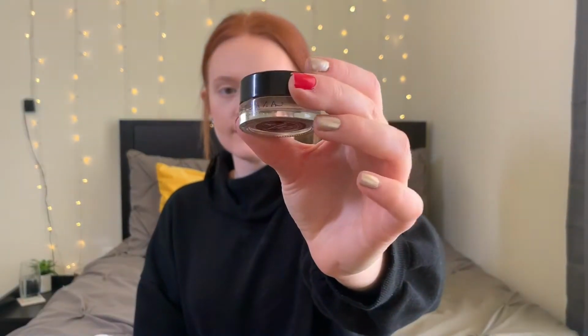So while that sits on our face, it's time for eyebrows, my favorite part. This is also not a drugstore product, but it's totally worth it. So this is the Anastasia Beverly Hills Dip Brow. I'm using the shade Auburn. This is $18, but I find that this lasts forever.